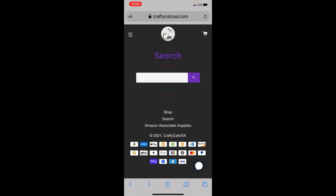Okay, so at the top of the screen, you'll see my little logo that my daughter drew. She did such a great job. I'm so proud of her.